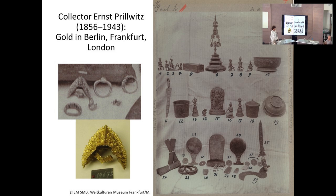The collector I wrote about already is Konrad Ernst Prillwitz, who was staying in Malang in East Java. He was a feverish collector, and in 1903 he probably had more than 1,000 objects, and 140 objects were given to the Berlin Museum. And again, 10 years later, he also gave donations to the museum.